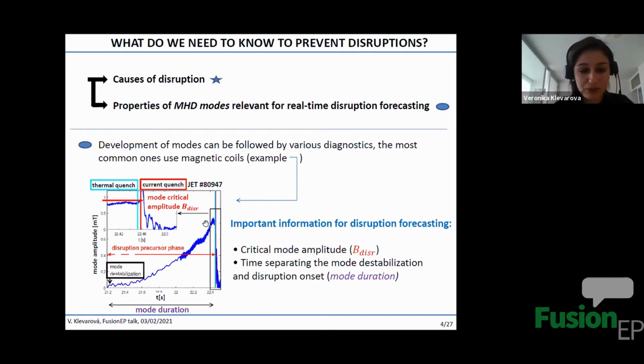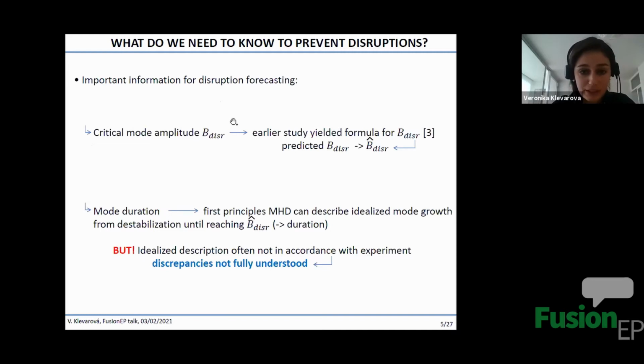The important information that we should know for disruption forecasting is, first, the critical mode amplitude, and secondly, the time interval that separates the mode destabilization and disruption onset, here denoted as the mode duration. Recap, important information that we should know is the critical amplitude. And we are lucky that an earlier study yielded a formula for the disruptive critical mode amplitude. So we can actually use this formula and predict in advance, with the scaling, the disruptive amplitude. But what is problematic is the duration of the mode.